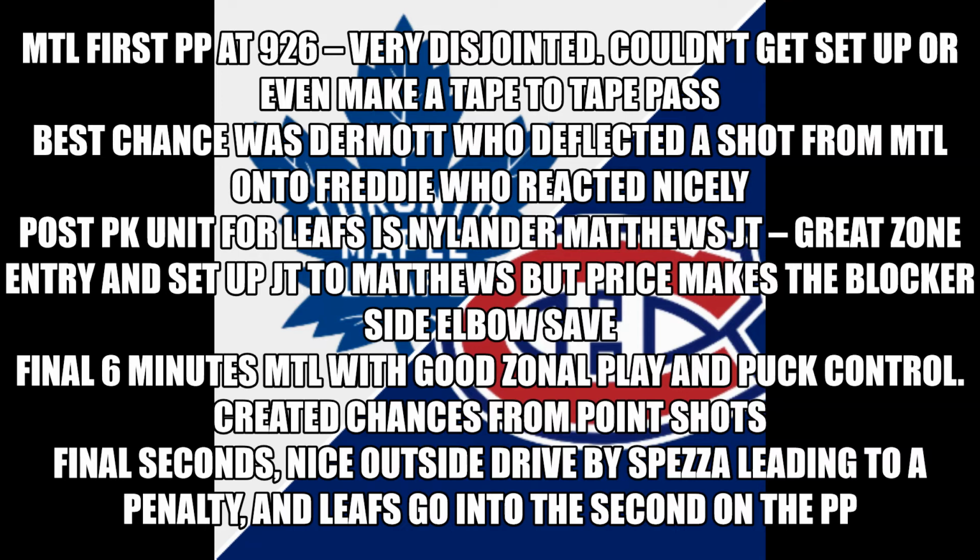Post penalty kill, the Leafs send out Nylander, Matthews, and Tavares. Again, Tavares, great zone entry, nice little feed to Matthews. Matthews with the quick hands, quick shot, but Price is able to stop it with his elbow just over his blocker side. Really nice setup. Again, nice save by Price. He's looking great.